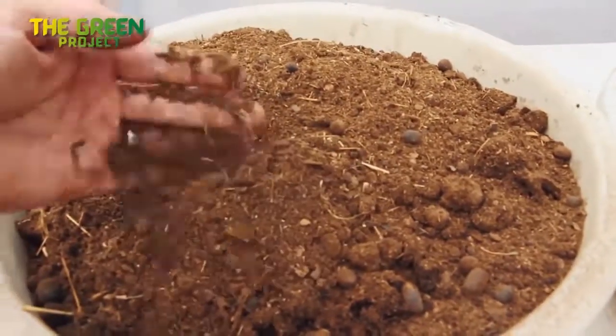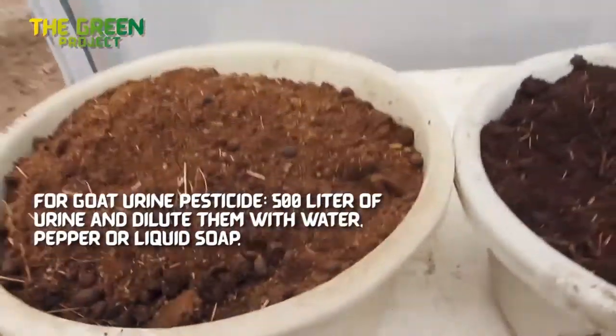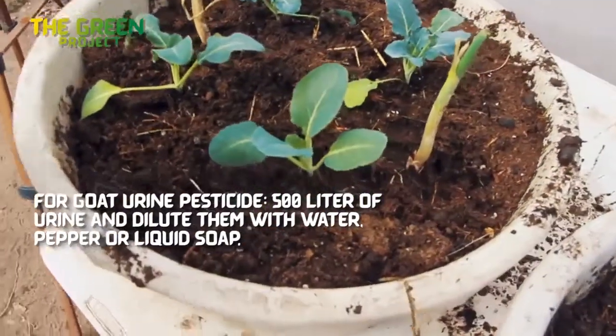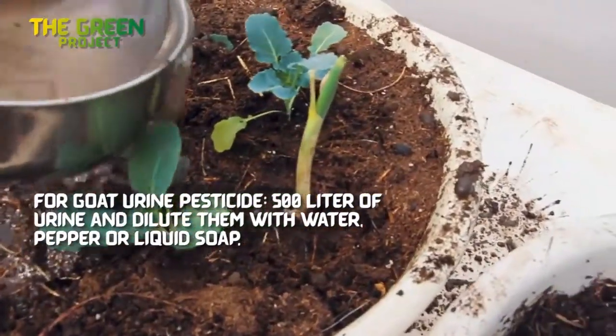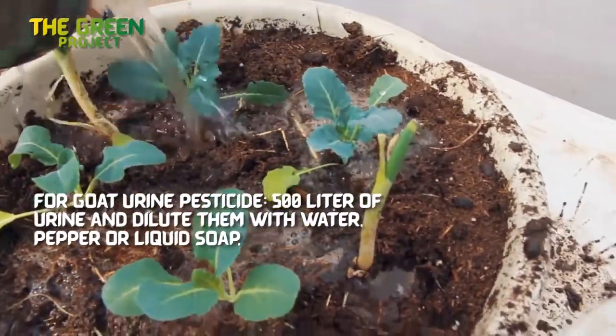Plenty of people all over the world use goat dung to fuel fires. Their manure also drives away termites, and goat urine can be used as a pesticide for your non-edible ornamental plants. Just take the urine and dilute it with water, pepper, or liquid soap.